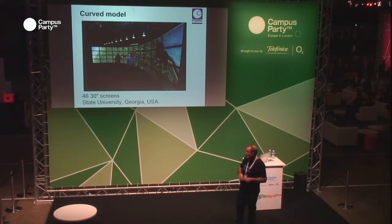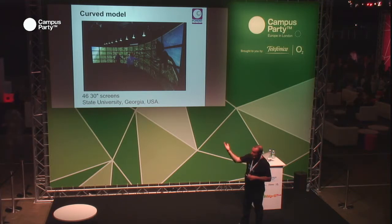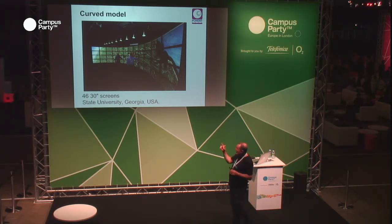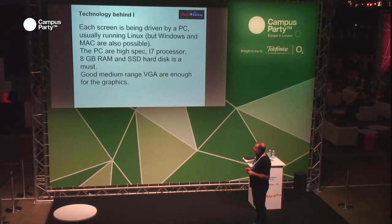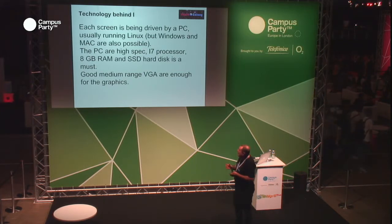Another model, in that case, is at Georgia State University. 46 30-inch screens, but with some curvature, okay? And also we see another difference here. There are four rows of screens, not only one. There are four rows. And as I told you, each screen has its own PC server.